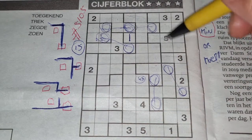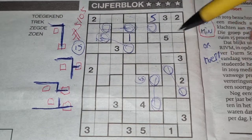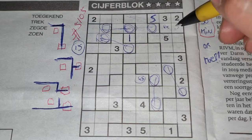These two boxes can be a 5. So one box left for the 5 in this area should be there. Two numbers left in this area, the numbers one and four. Let me mark those. One and four. One and four.